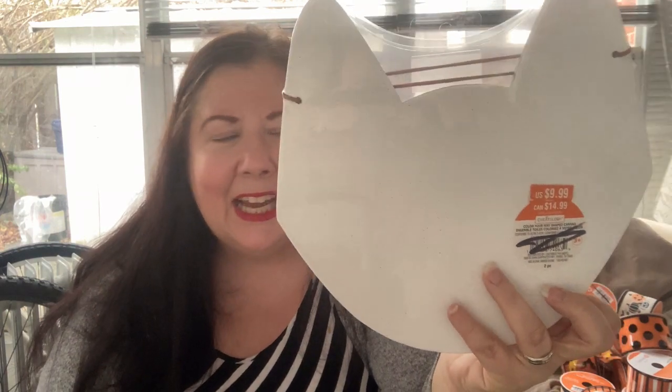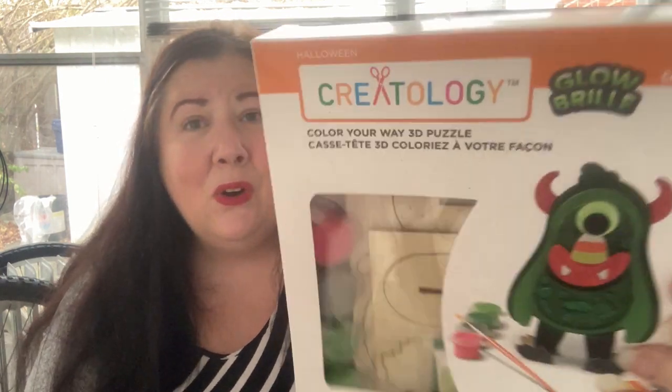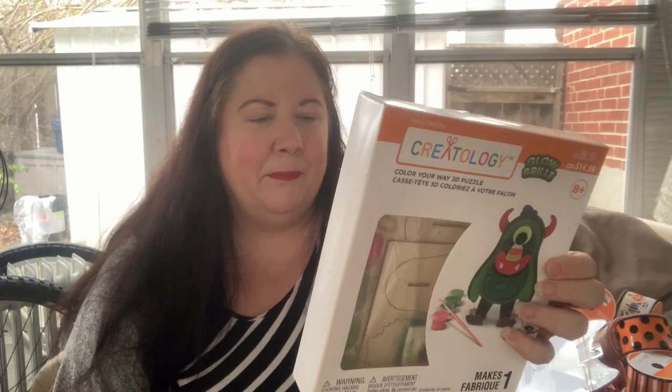Then we have these cat color your way shaped canvas, and it's the shape of a cat, and they were $14.99 Canadian, $9.99 US. And then we got just a little monster, cute, and it's got a glowingness about it in the eyes, I think. So that's cute, and this is a wood create your own 3D puzzle. So those are fun, but they are a bit challenging sometimes.